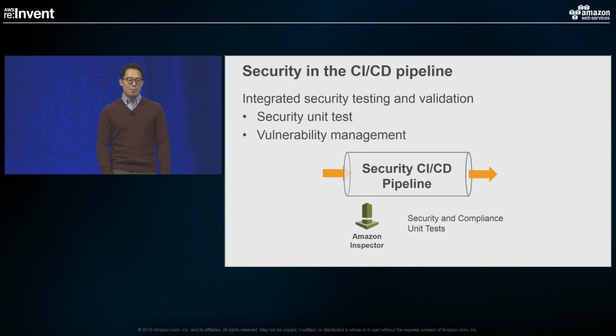And security in the pipeline: you need to integrate security testing and validation in your pipeline. Amazon Inspector will be integrated into your pipeline and allow you to conduct security assessments to improve security and compliance of your application.